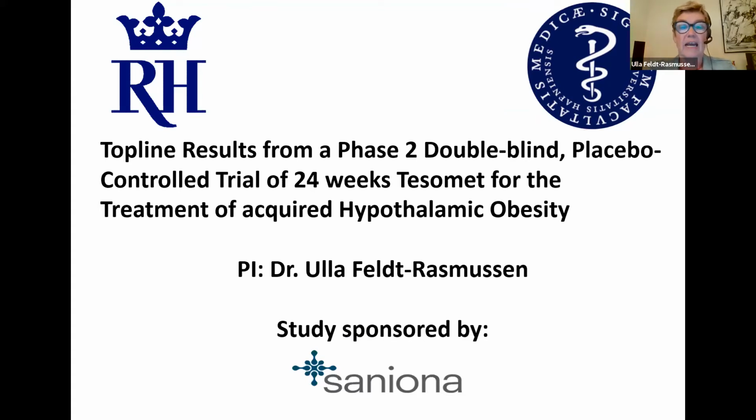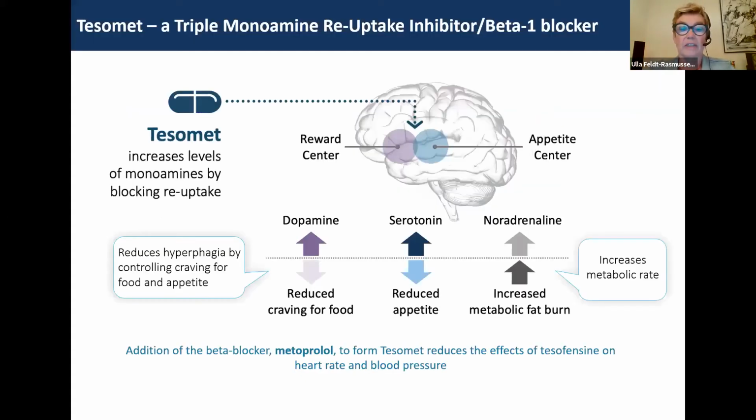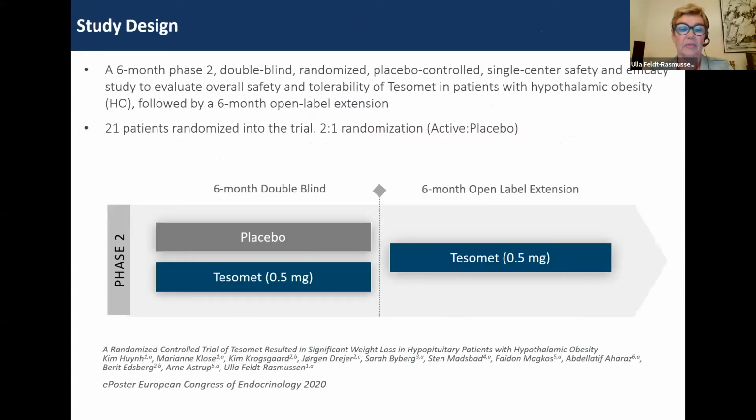And this is how it works. The drug is called Tesomet, and that is a combination of this triple monoamine reuptake inhibitor that was also the case in the previous drug. And it actually reduces both the craving for food, the appetite, and increases the metabolism for fat burn. So the combination with the beta blocker metoprolol can actually make it function without side effects.